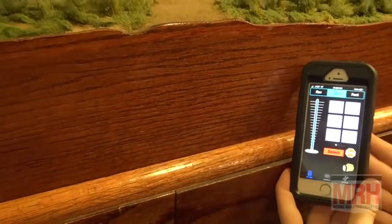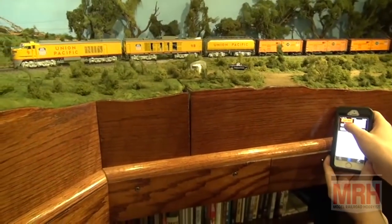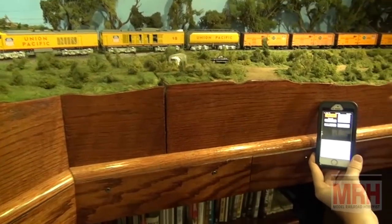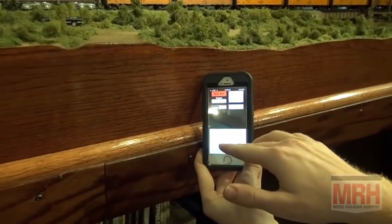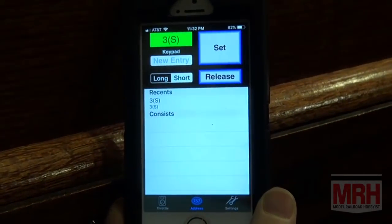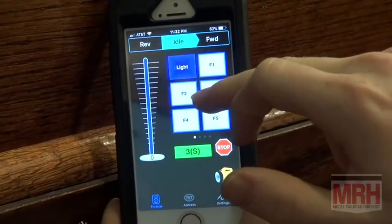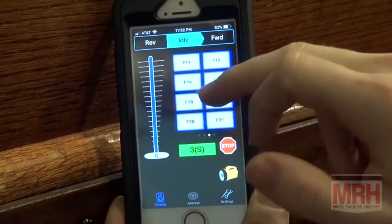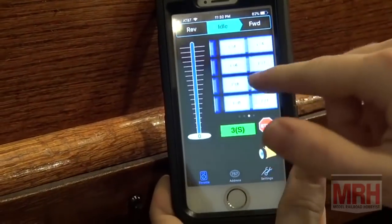All right, select the DCC address, hit the select button. Type in, for example, address 3 or whatever numeric address you need for your decoder. You hit set. When it shows green, you're ready to go. You go to your throttle. Now, this is a full 28 function throttle app, so you get all 28 functions.